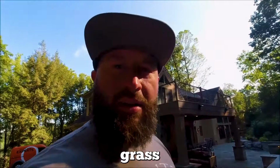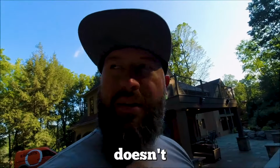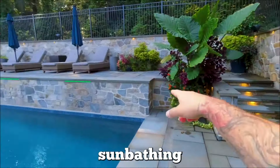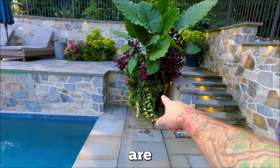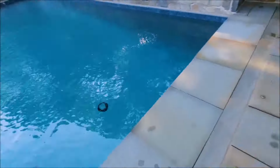Somebody just started cutting the grass next door, so hopefully that doesn't mess with the audio too much. Another patio up here, with a top sunbathing area up top there. We've got outdoor audio all over the place. These planters are amazing. Levels on levels on levels. Levels is good.